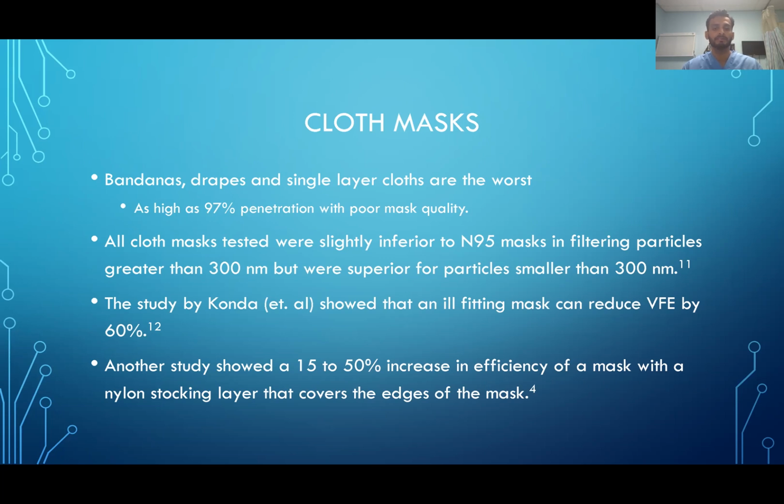Another study showed a 15 to 50% increase in the efficiency of a mask with a nylon stocking around the layer that covers the edges of the mask. This provides a better seal and prevents air flow around the mask, and thus reduces viral transmission.